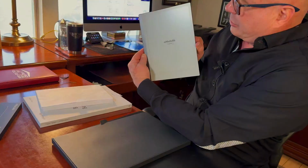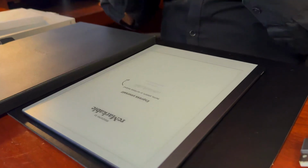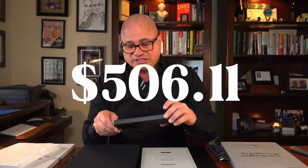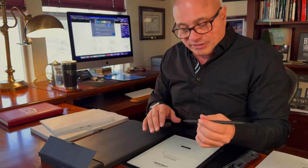ReMarkable 2 is starting. And while that is happening, I am gonna pull out the ReMarkable Marker Plus. Now, I paid a little more for this. I think this was $129. The complete package that you see with the folio, the ReMarkable 2, the Marker Plus was $506 and change. This is what you'll get if you order those specific items. I think I'm signing the Declaration of Independence. I'm gonna take it and I'm gonna hit continue.